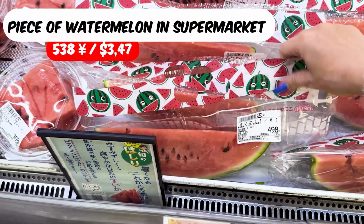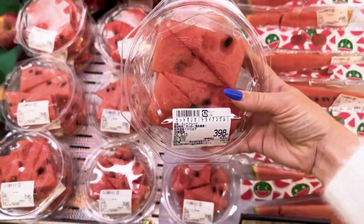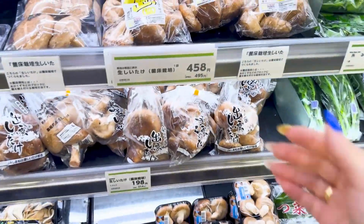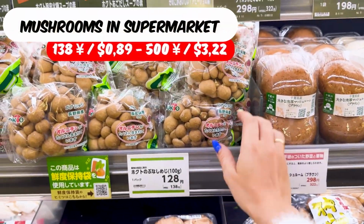Look, here's a piece of watermelon for 538. And here's a watermelon cut up for 430 yen. It's the rainy season in Japan in summer, which means mushrooms are growing vigorously. There are a lot of them and they are all different. The price of mushrooms is also different.